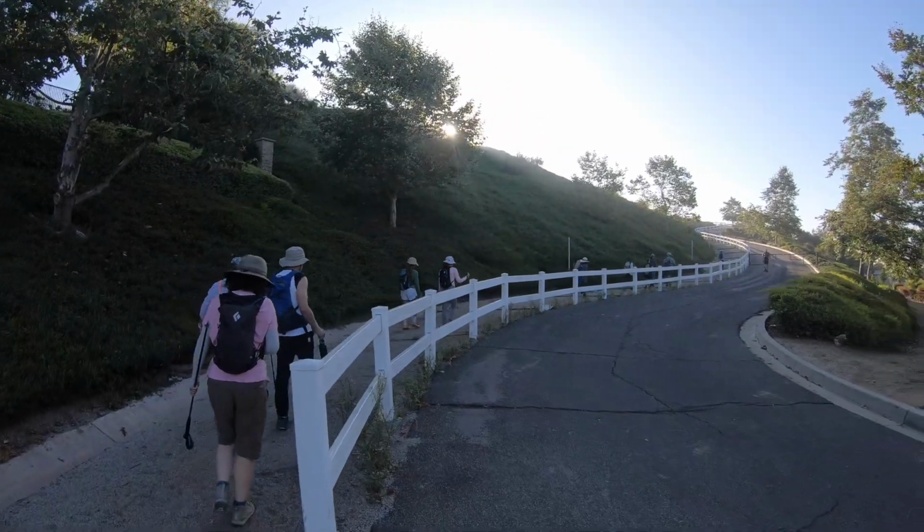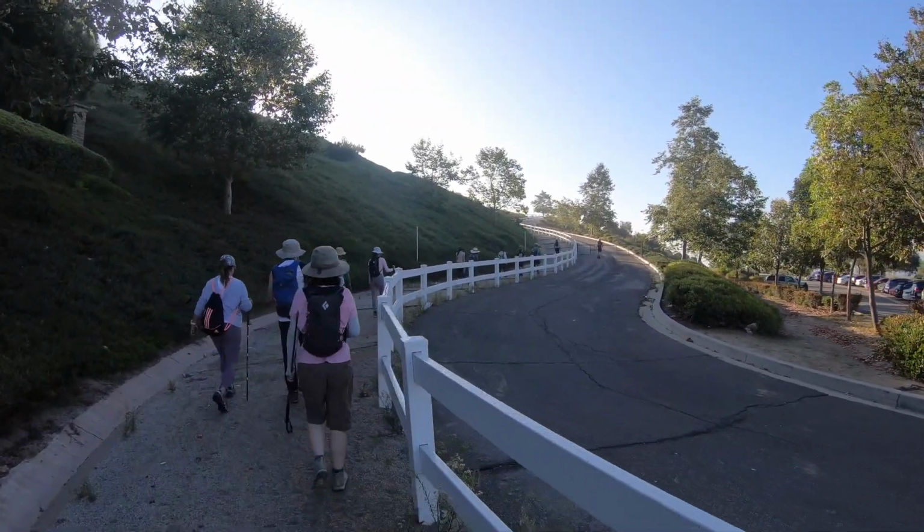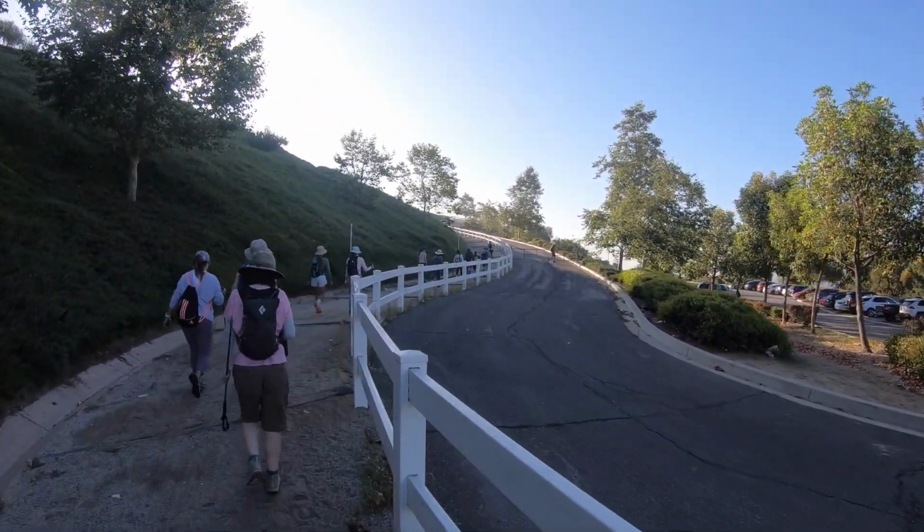It's Sunday, June 30th, 2024, and the temperature is 65 degrees. I'm in Yorba, and I'm doing a 7-mile hike with about a 2,000-foot gain, and it should be a fun hike. Should only take about maybe 2.5 hours to do this hike. Let's see how it goes.